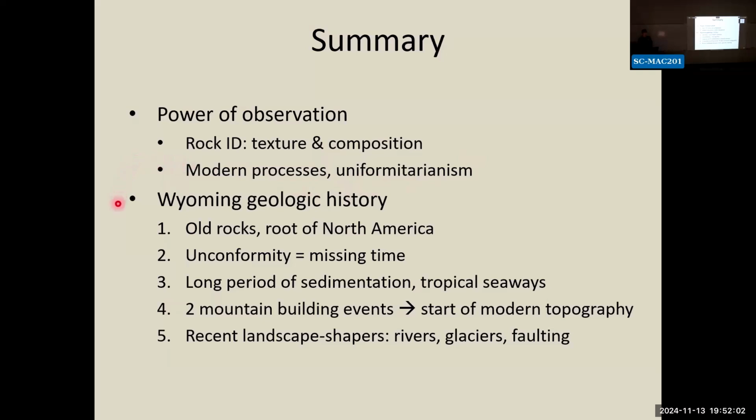And if I were to sum up Wyoming's geologic history in 5 bullet points, these would be them. So we have the oldest rocks in Wyoming, the root of North America, this ancient continent, Laurentia, the United Plates of America, if you will. Then we have this period where we don't see any rocks in the rock record in Wyoming that represent this period: missing time, our great unconformity. Then we have the long period of quiescence, multiple hundreds of millions of years where it was all quiet on the Western front, and Western North America was subsiding and a tropical seaway was coming in.